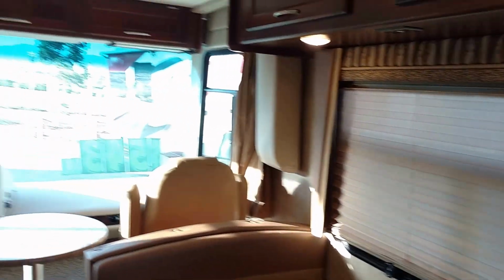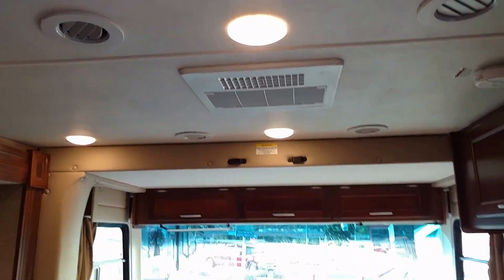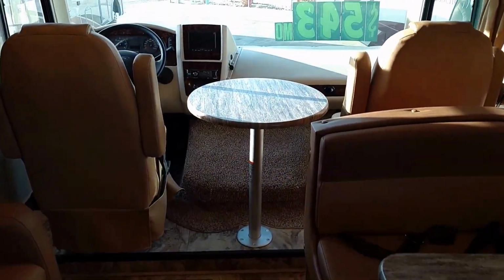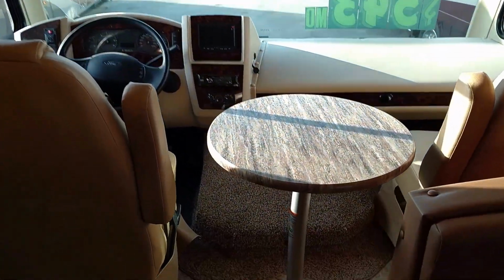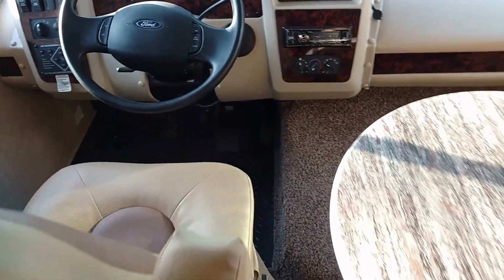Day and night shades, full LED lights, of course. That's one AC, and the other one is in the bedroom. It's all ducted, they loop together. This table is removable, of course, but it's pretty cool when you turn your seats around. Then you get to have a cup of coffee in the morning.